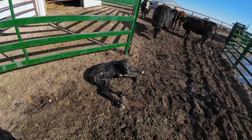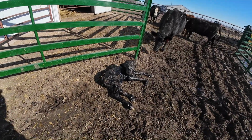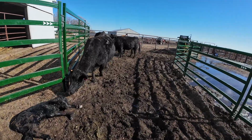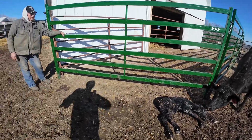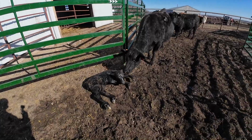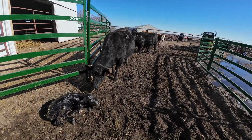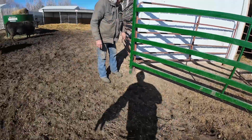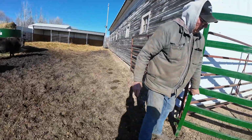That was quick. Yeah, look at the size of it. Yeah, another big one. Big old head on that heifer. She came out pretty easy though. A little hip lock, but born nice. Well, this one's already trying to get up. Let me go get my jacket on. I'll carry him.